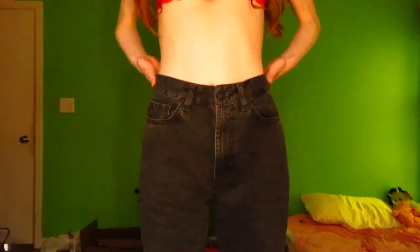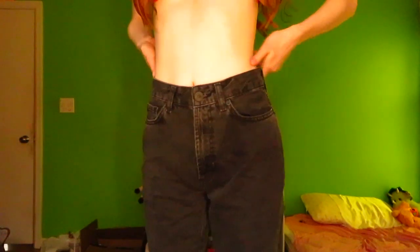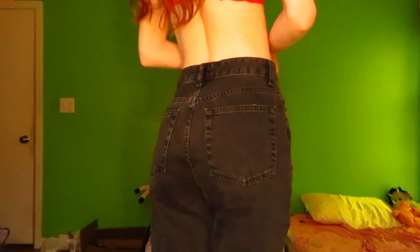I have been on a hunt for some good black mom jeans. Actually, I've really been on a hunt for some good mom jeans for like 5 years. But I've been on a hunt for some good black mom jeans for a pretty long time. I have finally found them. These fit me so well. I do not need a belt with them. They are also a 26, so also a 2.